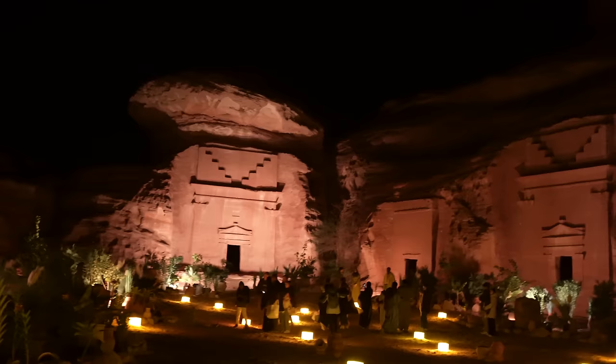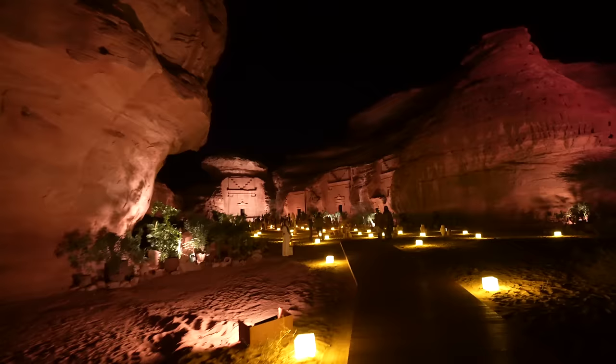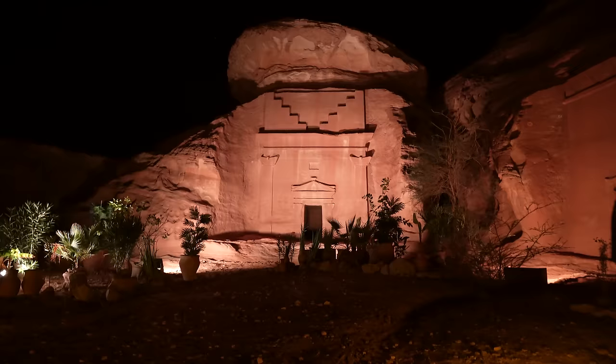I have never seen a place like this before. Looks like my garden. Sure. How did they build this so long ago? Wow. This is amazing. At night, all lit up like this?